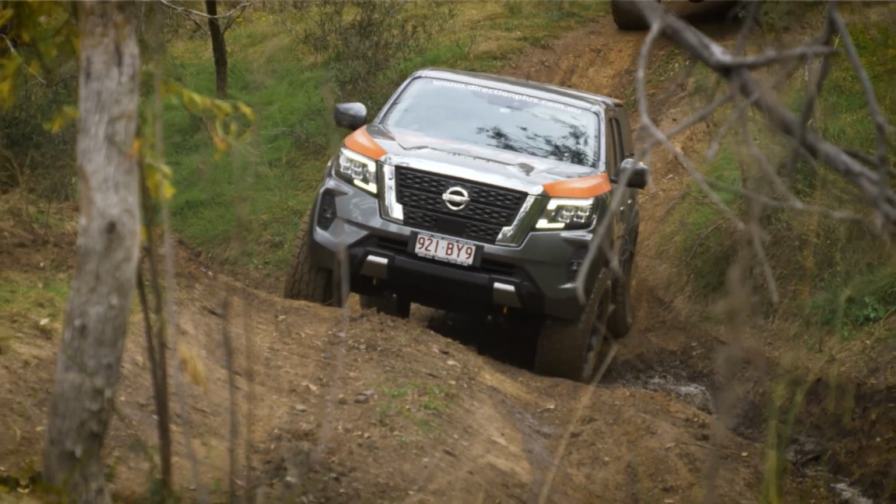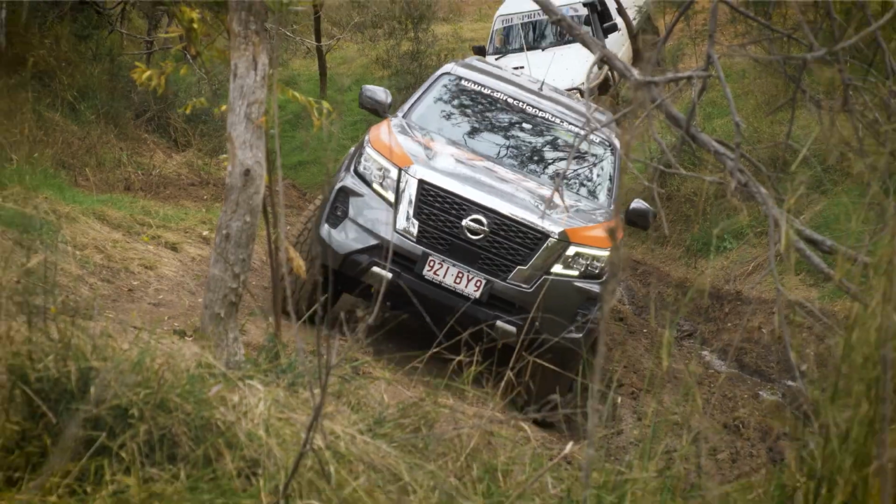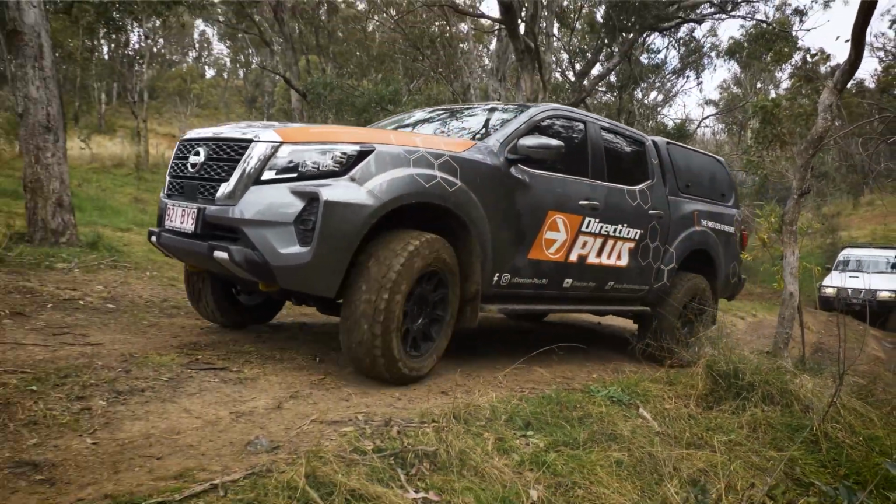A lot of people don't think about it, but when people are driving on roads and the roads are wet, if their engines are running and the fuel tank breather is open, it's actually sucking in the water mist that's been brought up by the roads.